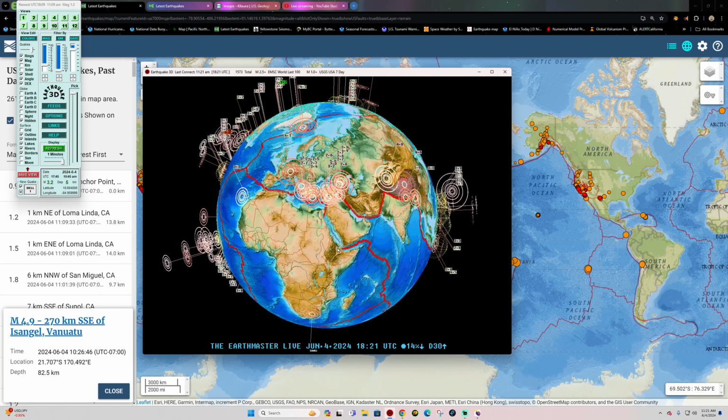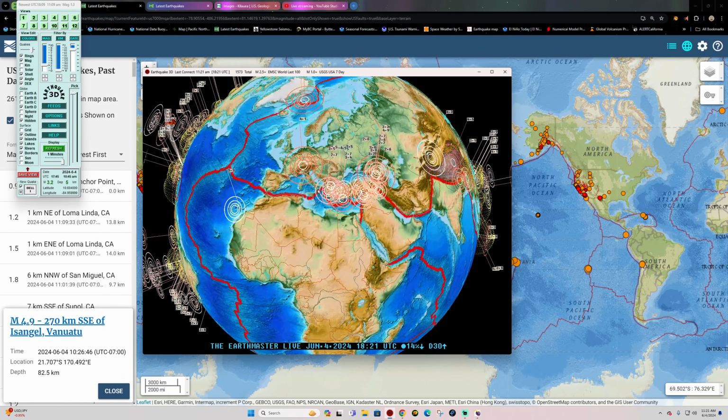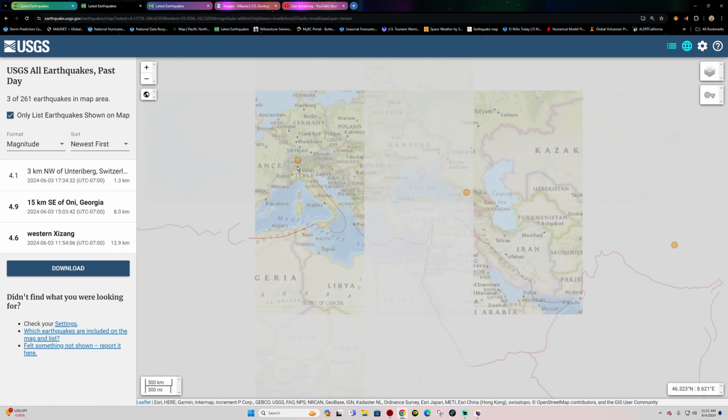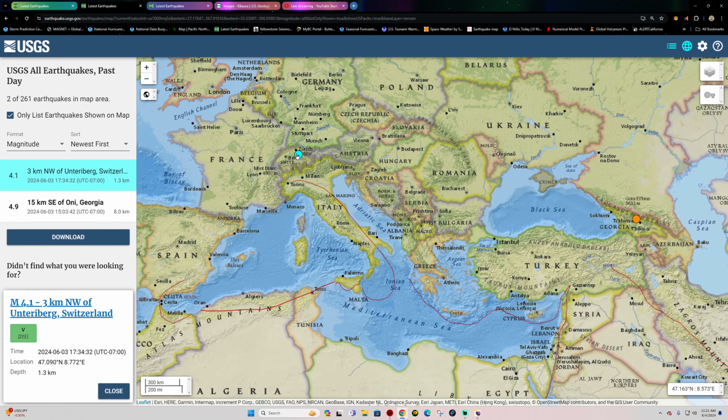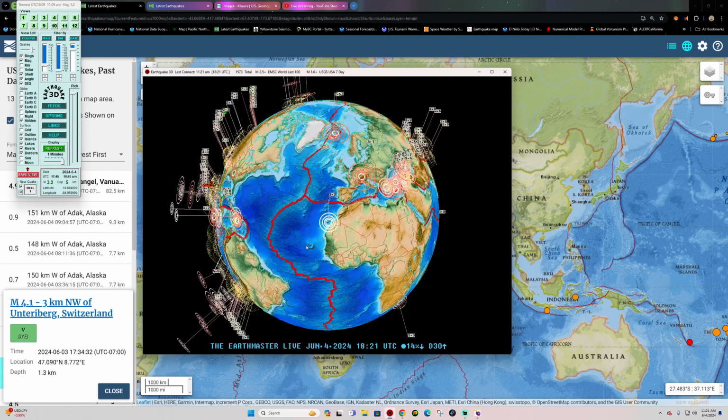Further out and about across this area of the world, a lot of movement from yesterday out here across the Mediterranean and up into the Switzerland area. I believe that's where that 4.1 struck yesterday. Yep. Really no further activity following that movement.